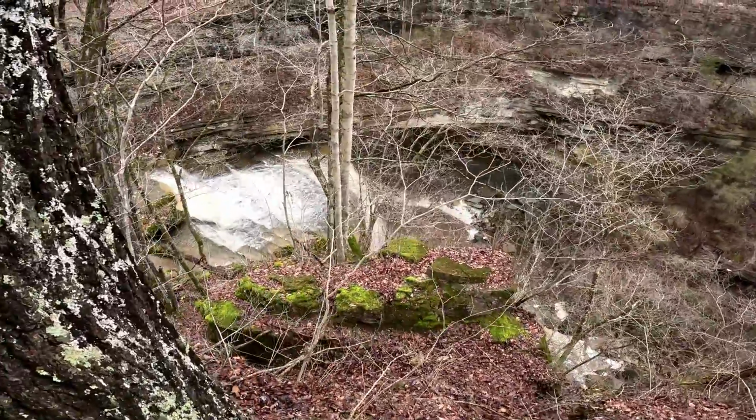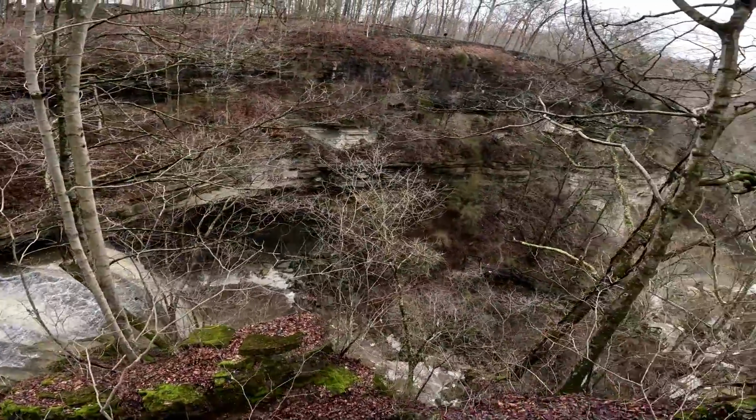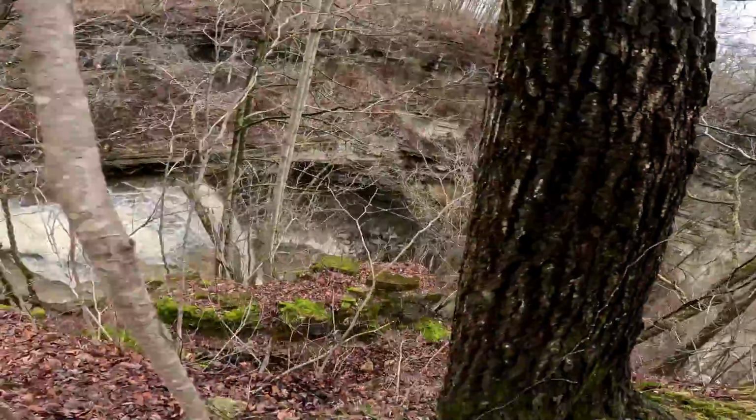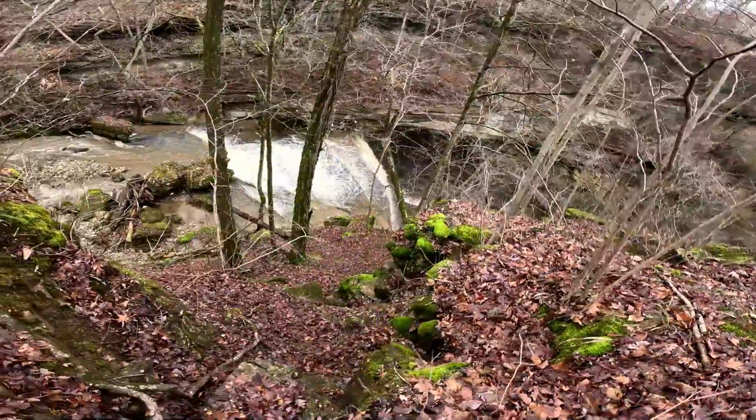Overall, this is an incredible state park I'd never heard of until I was in the area looking up places to go. Nice hikes, amazing views, and spectacular waterfalls. If you're ever near southern Indiana, Clifty Falls State Park is definitely worth a visit.